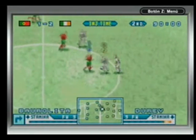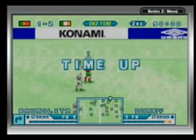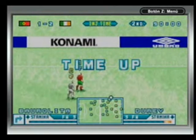Getting it forward. The score is 2-1. And that's the end. Portugal have lost the game.